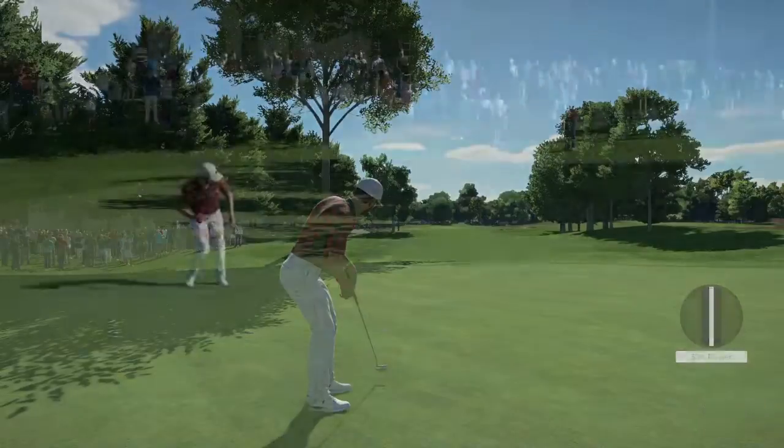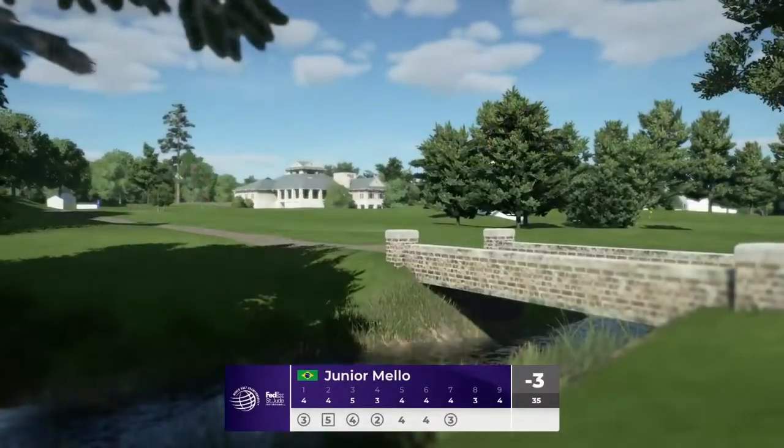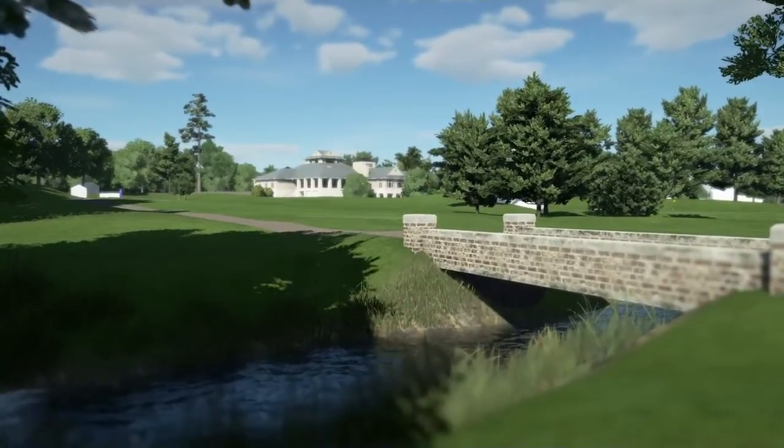Looking good. And with that, that's their 4th birdie. And with that, we'll move to 3 under par. And that finds him in a share of second.